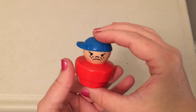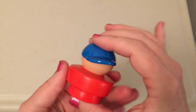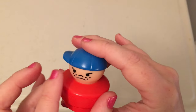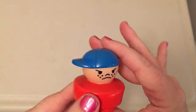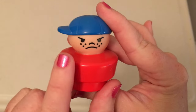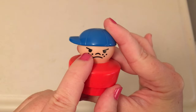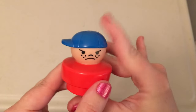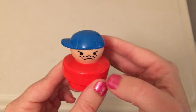So the first one is a little grumpy boy. He's got a red body. You see that? He's red and he's got angry looking eyes. I think he's in a grumpy mood. Do you see his grumpy eyes? And he's got 1, 2, 3 freckles on one side of his face, on one cheek, and 1, 2, 3 freckles on the other side. He's got a big frown on his face.